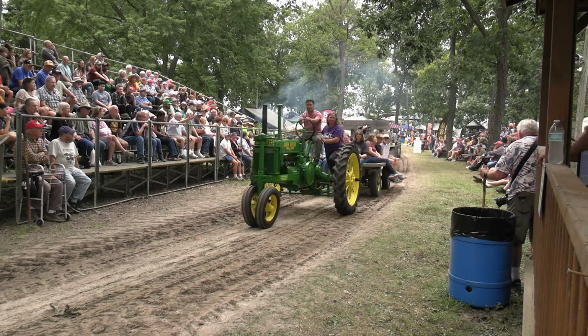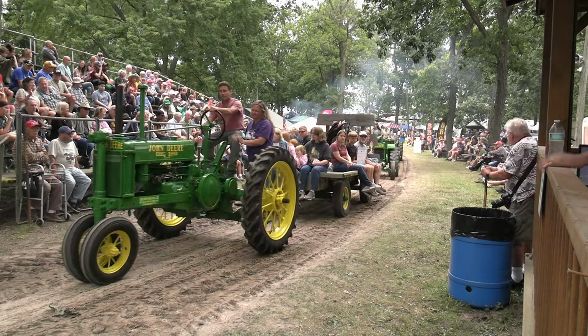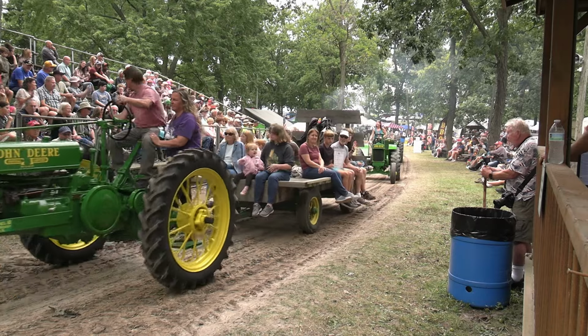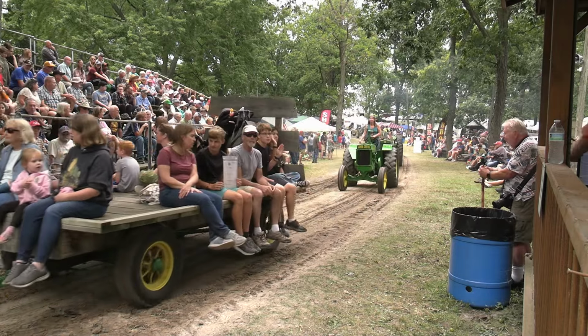This is the unstyled general purpose. Meant to be a tractor that was easy to work on, very utilitarian, but very powerful. Good for mid-sized farms. Pulling the whole family behind.